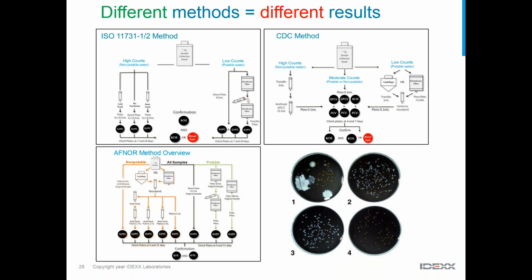You can see they're all sort of similar. They're also pretty different. Some of them use different selective formulas, some of them use different steps, some of them use different total numbers of plates. But in each case, what they're going to be doing is running multiple different conditions in parallel, all on the same sample, because they don't know which one's going to be the right one to give them the correct result. Whichever ones don't work, they'll just throw in the trash.